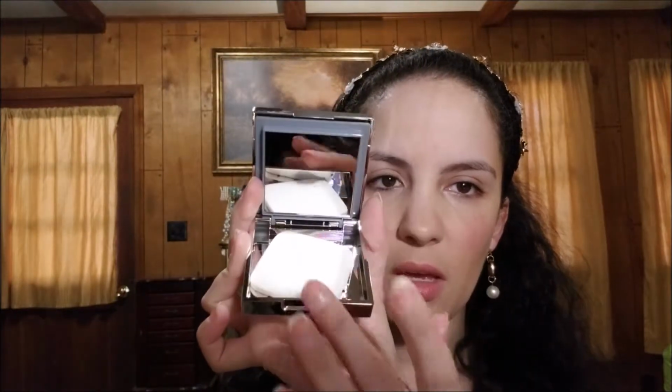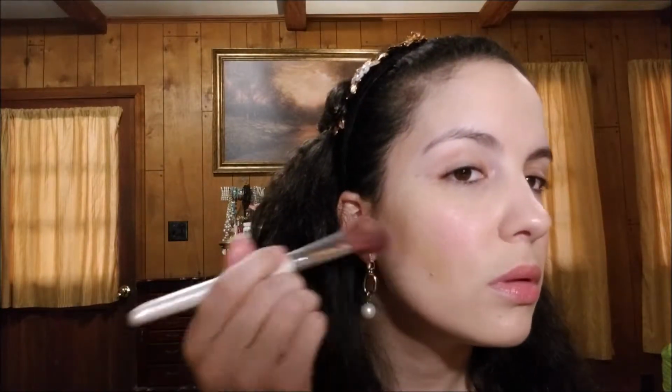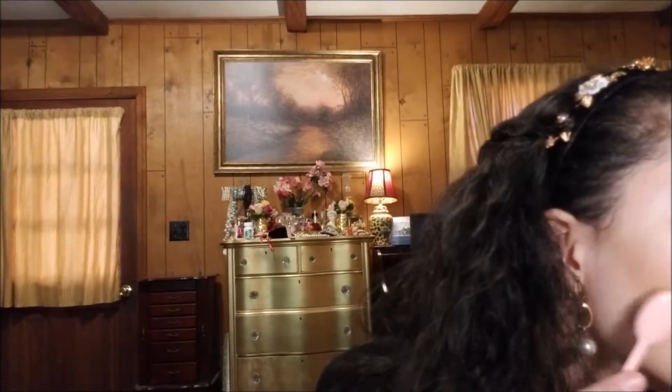So we'll move on to the Physicians Formula Healthy powder. Here's what it looks like inside, and it has this puff here in the mirror. Now I think this is also going to be a little bit dark for me. Maybe we can try this. Yeah, you know, I think I'll try it with the brush as well. Yeah, that's not as dark as the other one, but still dark. But yeah, I think that's what I'll use them for. So not a great loss. Definitely good to try for only $1, so not too bad.